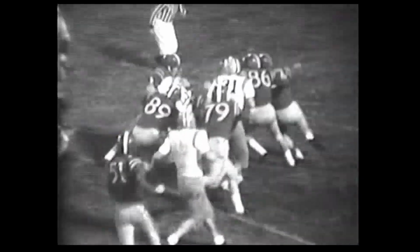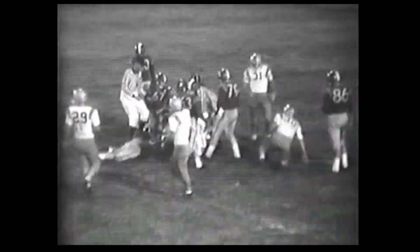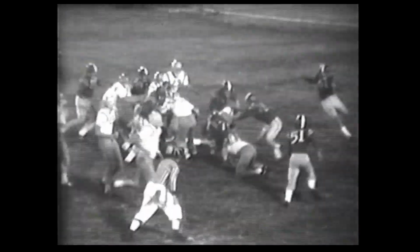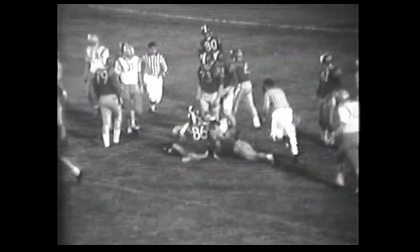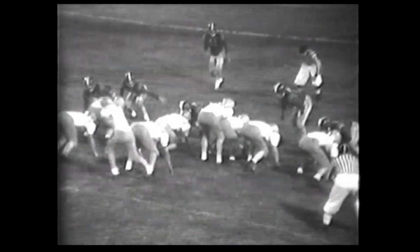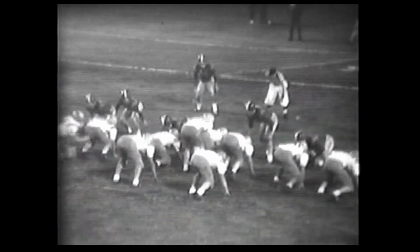'67, Bill Mast. Breaking on the tackle. Six, Morris. 88, Frazier. 88, Wilson in on the tackle. 88, in there by Wilson. Frazier, Jim Frazier.